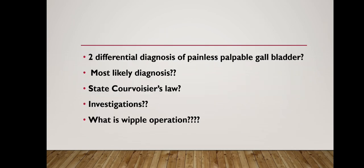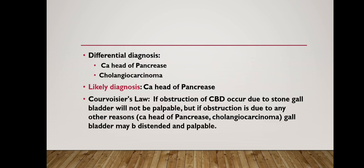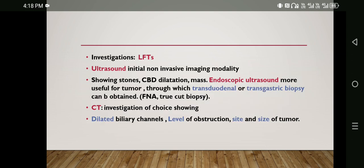Moving towards, what are the two differential diagnoses of painless palpable gallbladder? What is the most likely diagnosis? State Courvoisier law. How will you investigate and treat this patient? The two differential diagnoses are carcinoma head of pancreas and cholangiocarcinoma. But the most likely diagnosis is carcinoma head of pancreas.